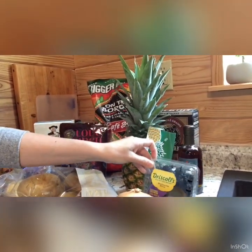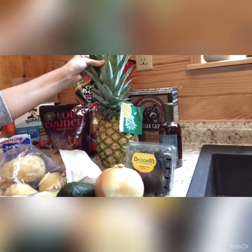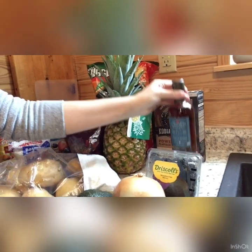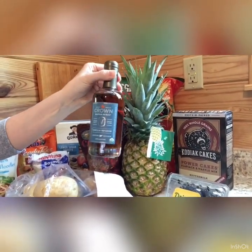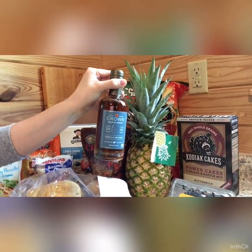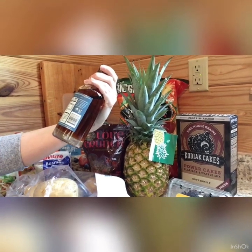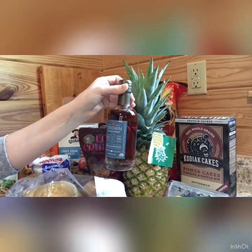With my tacos, this is some fruit that I got. I actually got the pineapple because I want to make some kebabs with my chicken. I found this syrup. I haven't tried it yet. It's like a vanilla maple syrup. It just sounded really good, so I thought I'd try it. Of course, syrup is not the best for you, so I just add a little bit on my pancakes.